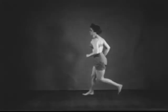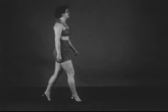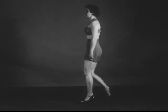Running is done with the weight forward, the crouch increasing with the rapidity of the movement. In slow motion, we can see the forward crouch position and the spring on the balls of the feet. With high heels, the spring is lost. There is no motion in the ankle joints. The weight comes down with a clump with each step. There is more wiggle, of course, in the hips.